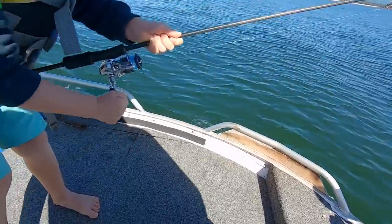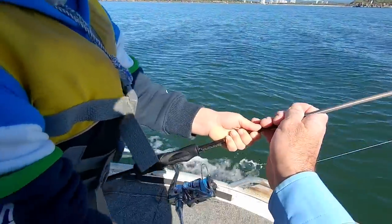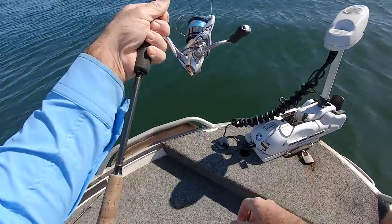Maybe you could do this one, Dad. No, this is all you, mate. No, I can't do it. All right. You want to hand over for a little bit? You can have a little rest. You do it, Dad. Okay. Get him in, Dad.